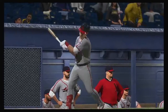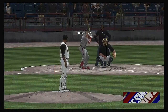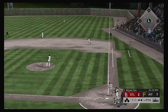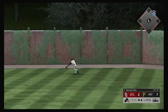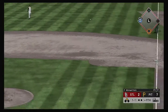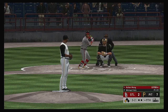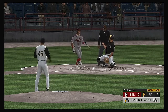Tommy Edman is going to pinch hit here to lead off the ninth, and with his club already well down, he'll just need to try and get on base here. And he turns on one, sending it high and deep to right. And that is off the wall. And he's not stopping. He wants three. And he's going to make it safely. And a great start to the ninth as it's a leadoff triple. Second base, Colton Wong. In now, Colton Wong. Fouled away.